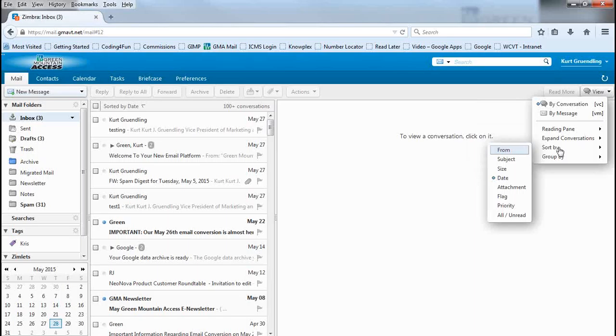You can sort by different things here. Right now it's set up by date and time, which is pretty traditional, but you may have a reason that you might want to change it. You can sort those with attachments or flag their priority. You guys were talking about high or low priority. So there is a bunch of different options as well.